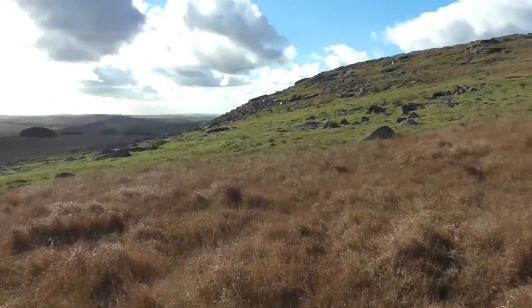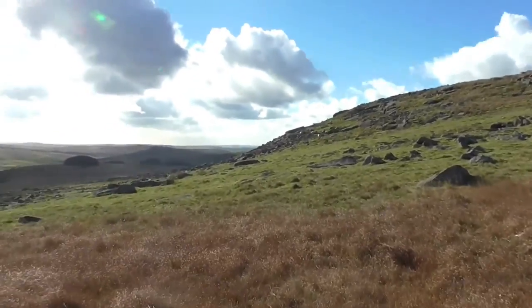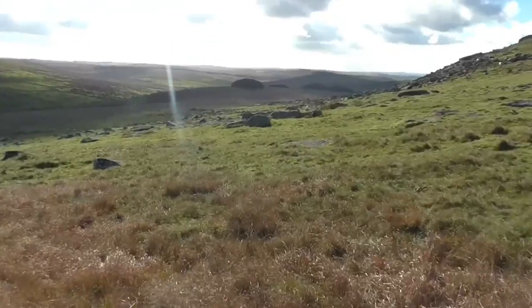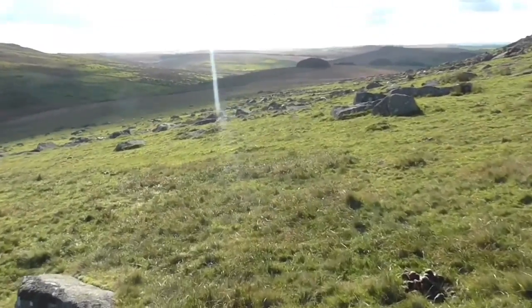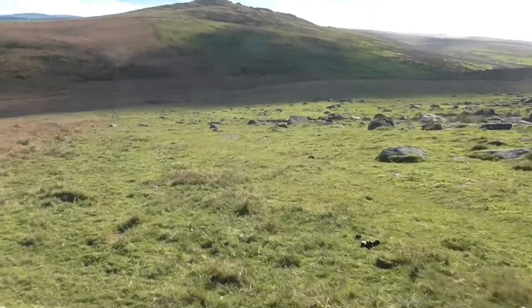So, while you're at the high point, think about your navigation. Don't just walk down there and then think, oh God, where am I? You've got to plan your route. That's better. Get onto the short grass, a bit easier to walk on. Yeah, that's better, a bit drier.